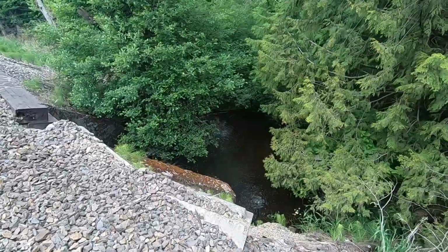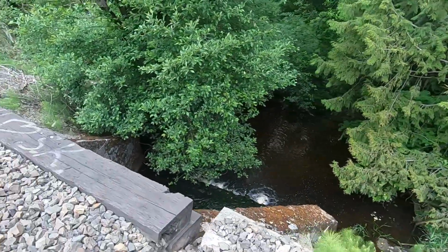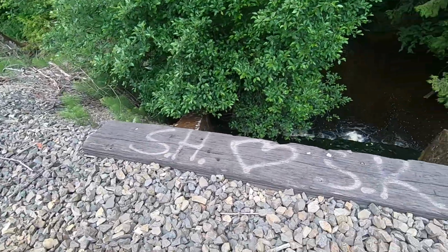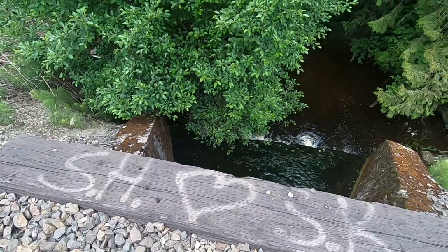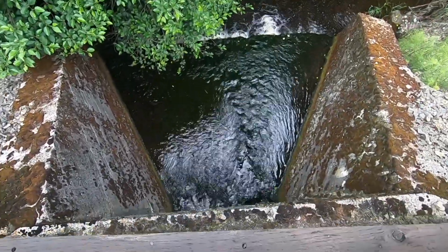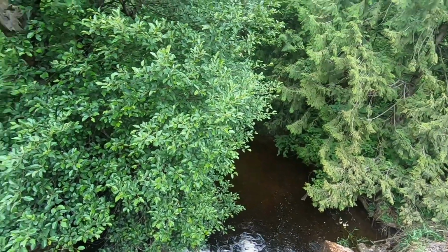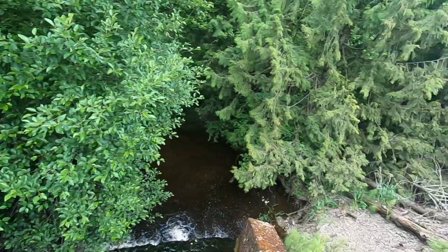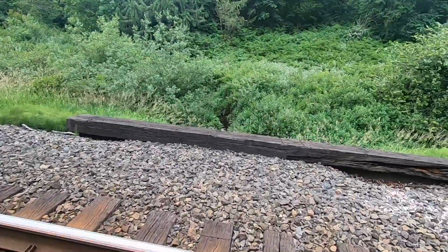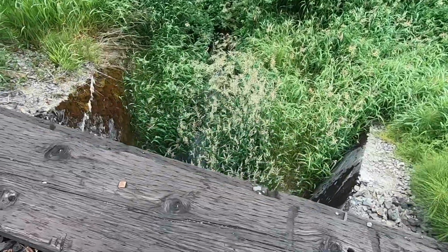This is actually really cool. Somebody's been here. S-H or S-K. Wow. That's awesome. I got the other side too. So this is a creek I was talking about. Whoa.